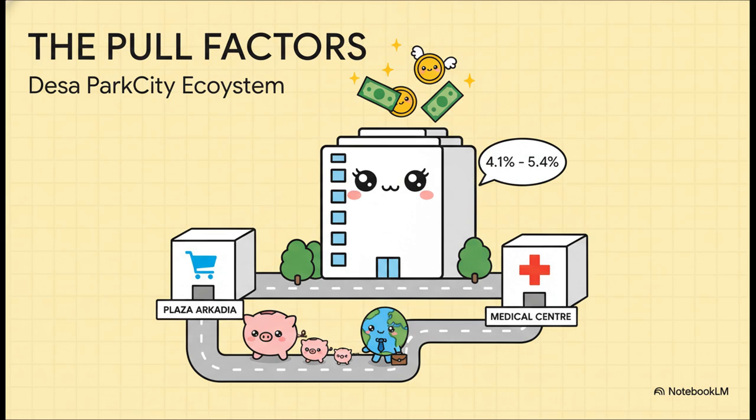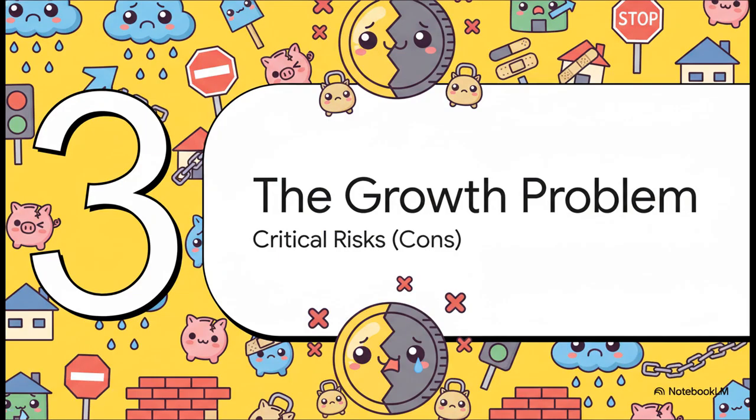And what does all that mean? It means your risk of having an empty unit is super low and your rental yield gets pushed into this really nice sweet spot of 4.1 to 5.4%. That's pretty solid for the luxury market. But hey, it can't all be good news, right? Every investment has two sides to the coin. So let's flip it over and look at the growth problem. This is where we get into the stuff that holds this property back from seeing its price shoot up.